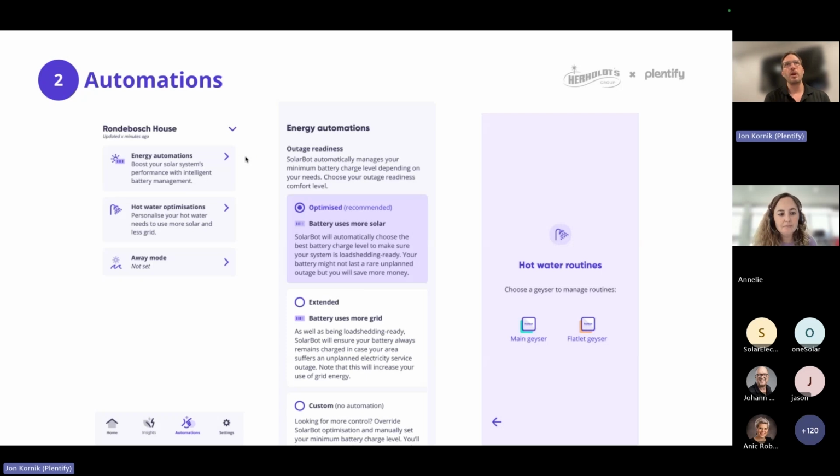Once you get inside the app, one of the really cool things about Plentify is the automations that we offer. So you can see here some screenshots of some of the automations, both energy automations and hot water automations. On the energy automation side, I think here you'll start to see the difference in how Plentify operates compared to other home energy management systems. If, for example, you're working with the typical SunSync dongle on the SunSync platform, the type of optimizations that you're going to be doing are, you know, what is the minimum state of charge for the battery?